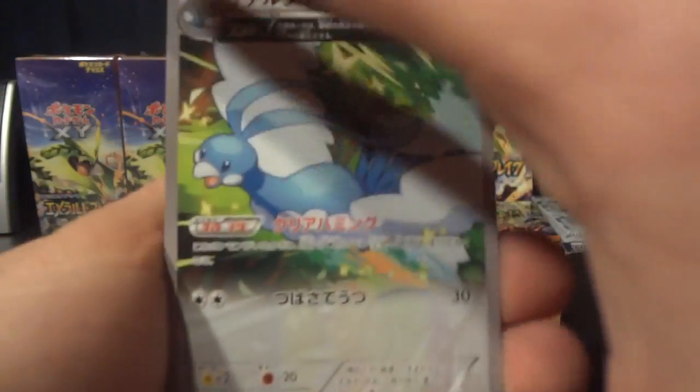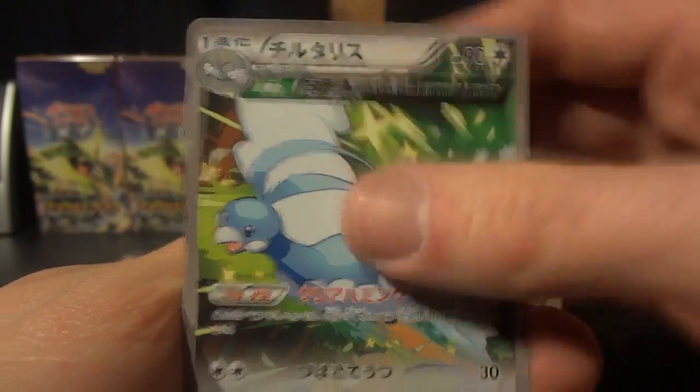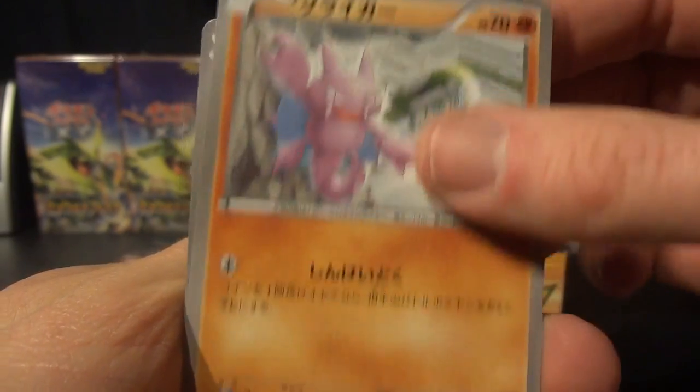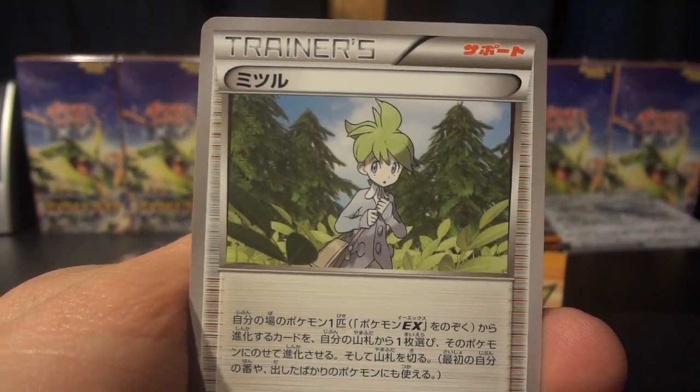I apologize if you guys have not seen these videos from me before, but I tend to take 18 to 20 minutes on the first booster box so I can just show off the artwork. Like this ancient trait Altaria. Here we have a Gligar. There's a Spearow, a Bagon, and the Wally trainer card.